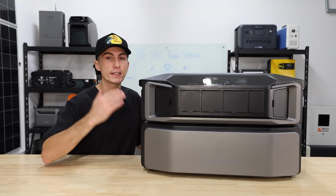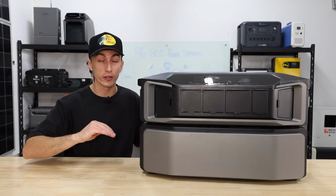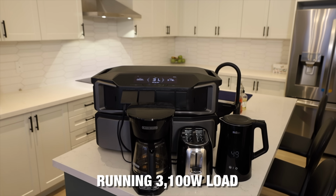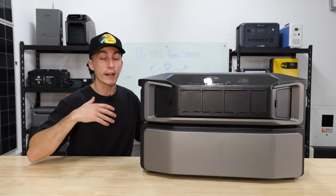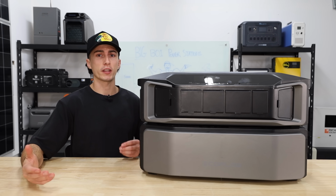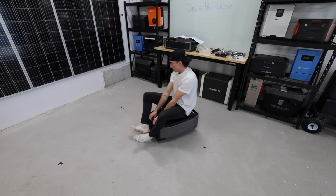It's dead silent when it runs. Like, I'm talking, this is the quietest power station ever. And it's just extremely versatile. You can get it with a little wheelie cart, so you can actually bring it like in your RV or something like that if you have a pretty big use case for it. It also has the tiny little spinny trolley thing that we have in the garage.